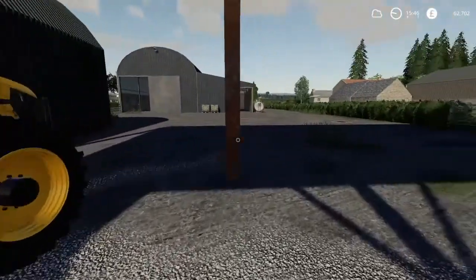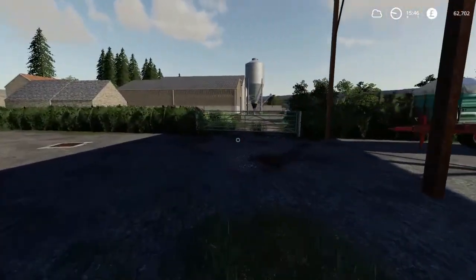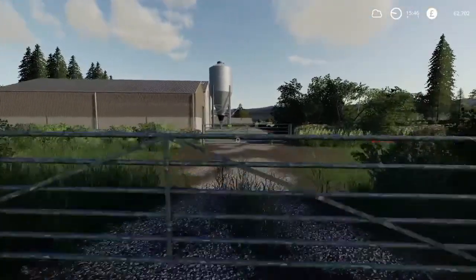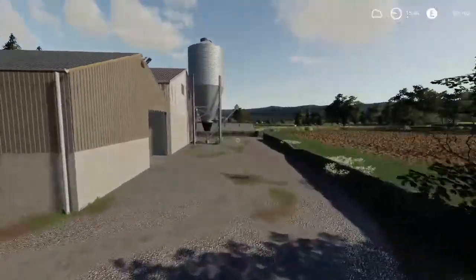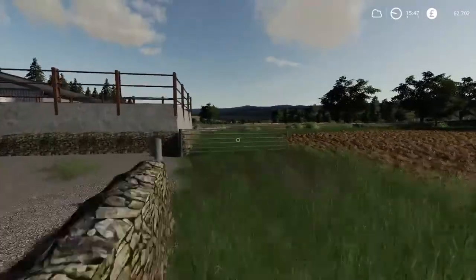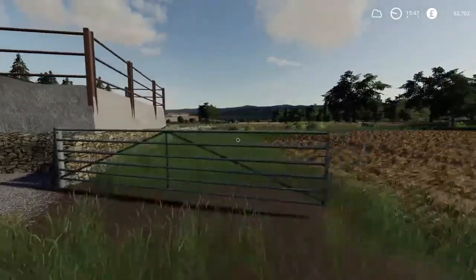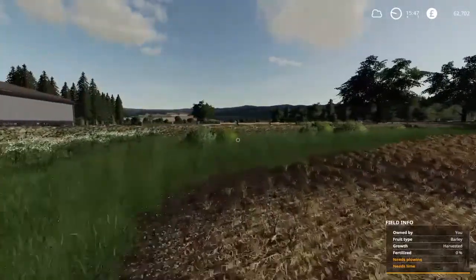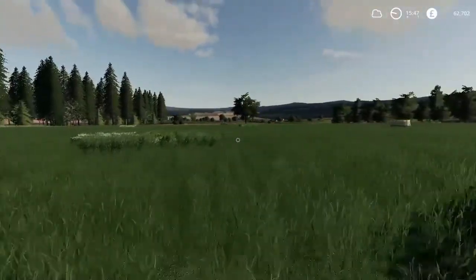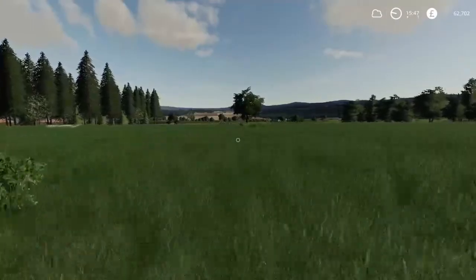Well, it is nearly the end of the working day, and I'm fairly certain that all of the jobs that I said needed doing have been done. I should quickly close this gate, actually. So all of the fields have been planted.